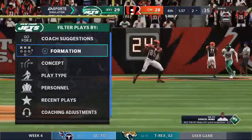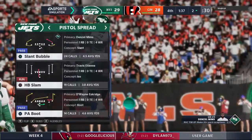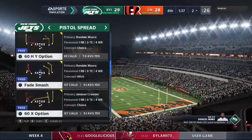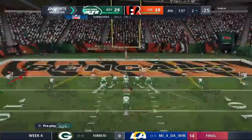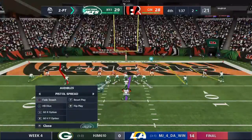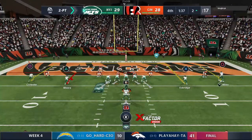This game has been defensively oriented on both sides, so I guess it stands to reason that the play of the game comes on defense. So it's my kind of game. You know that. That's right. Anytime we have a defensive battle, but that, as you said, it stands to reason that's the way the game tilted. Someone had to make a big play, and the way the defenses were dominating, that's exactly what we got.